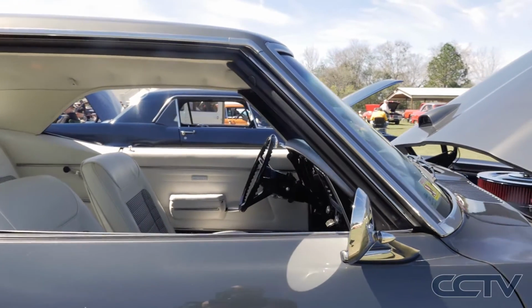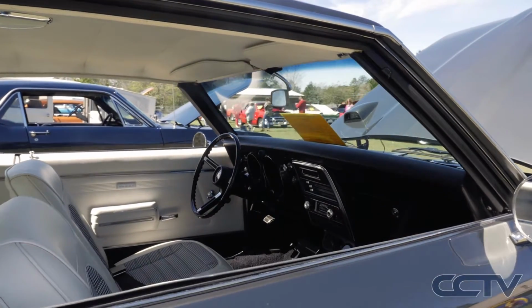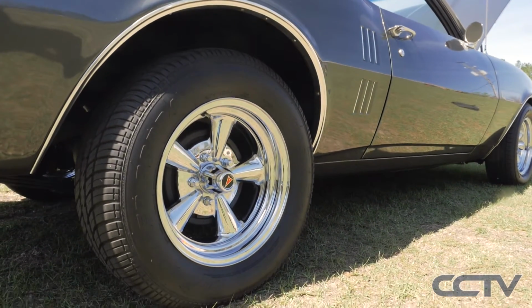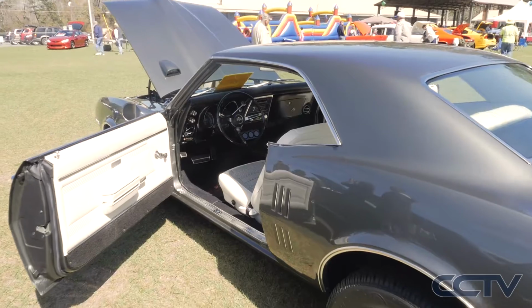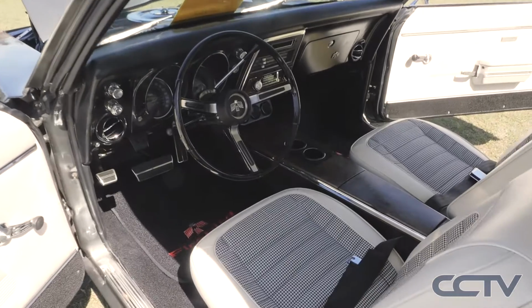We did upgrade the interior a little bit, went to the houndstooth interior on it, and it originally had 14-inch wheels. We upgraded to 15-inch with the Cragar style wheels to give it a little more aggressive look, dual exhaust, and we drive it everywhere. We've been as far as Lakeland, Florida here recently with it, and north up around Atlanta, so we drive it wherever we go. You got any future plans for this car?